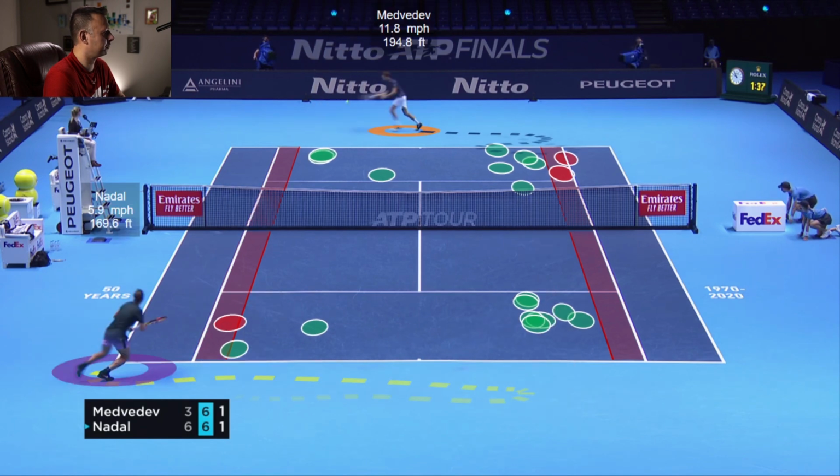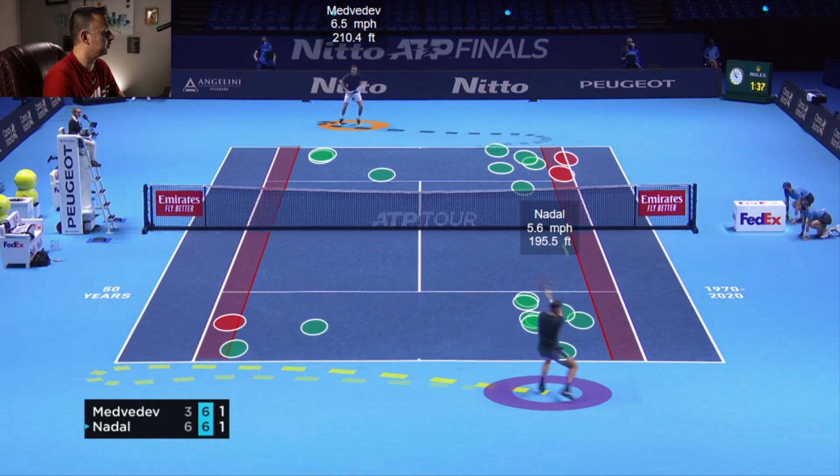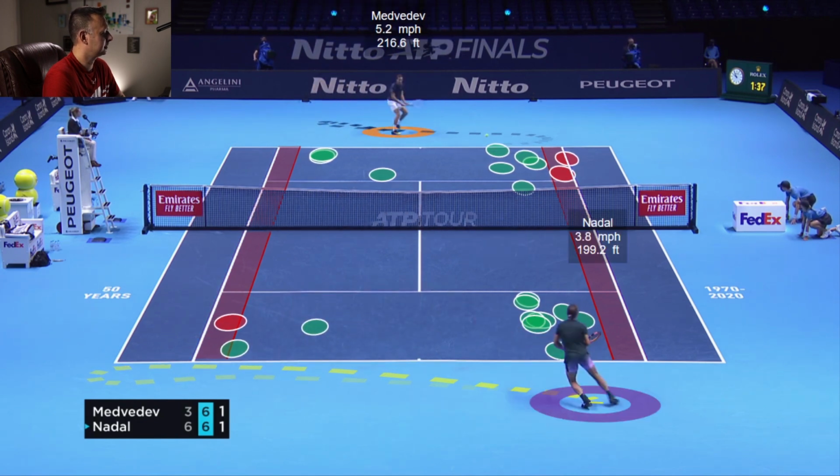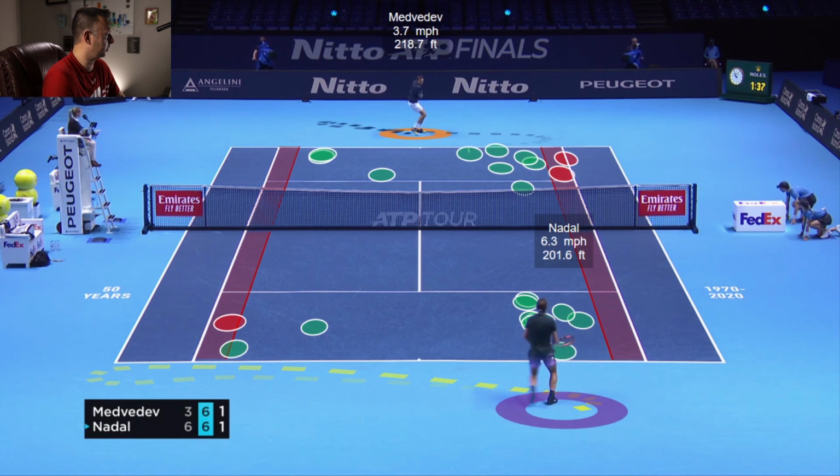High deep, zone 3, counters that somehow. Counter neutralizes, which is incredible here. Nadal's backing up and away. Still finds zone 3 because his control over the ball is so good.